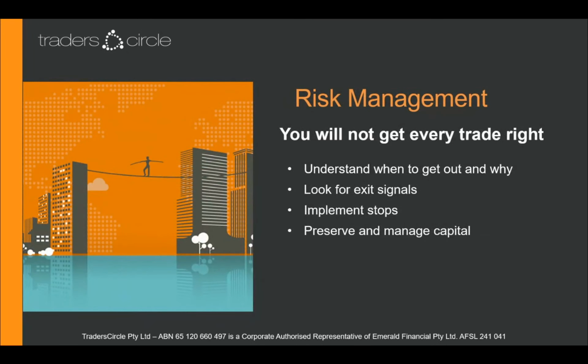Finally, we'll finish off with obviously risk management. Okay, goes without saying once again that you're not going to get every trade right. In fact, you will have a string of losses during your career as a trader, and you'll have more than one. The idea is to be able to implement stops effectively and preserve and manage your capital.